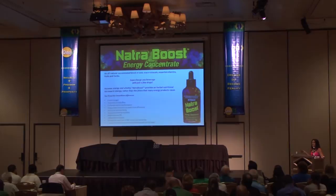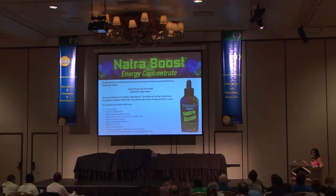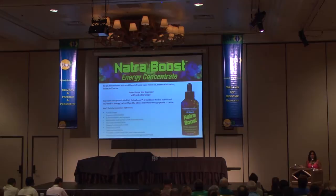This is such an awesome product. The B vitamins, the ionic and fulvic minerals, they're natural extracts. Again, they're bioavailable. They absorb quickly and easily. There's a difference, again, in different types of minerals.